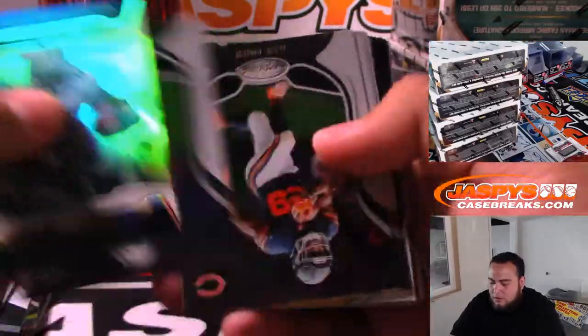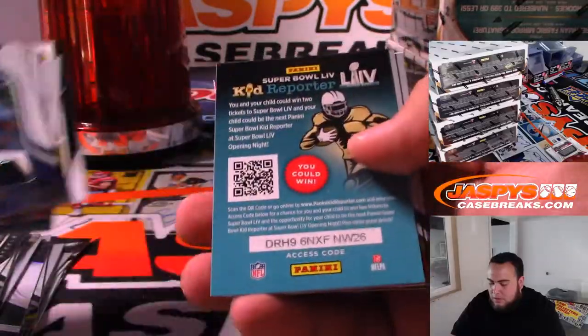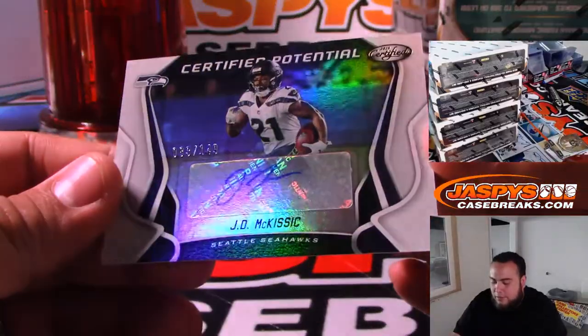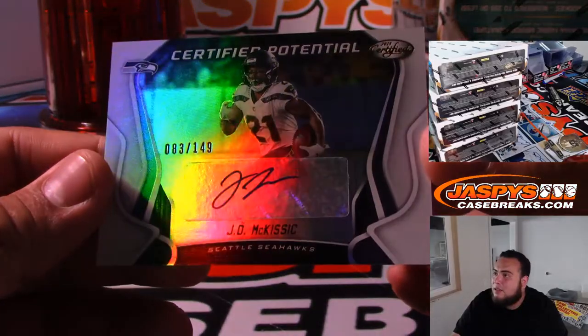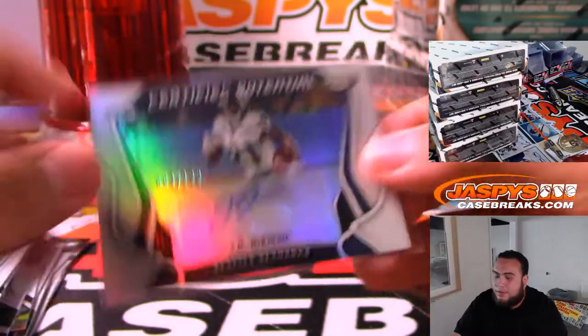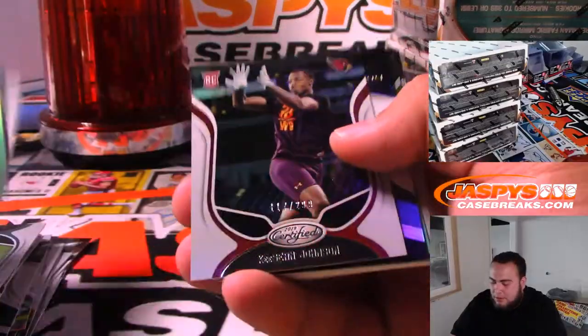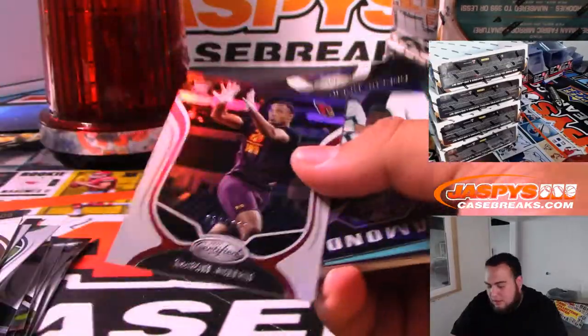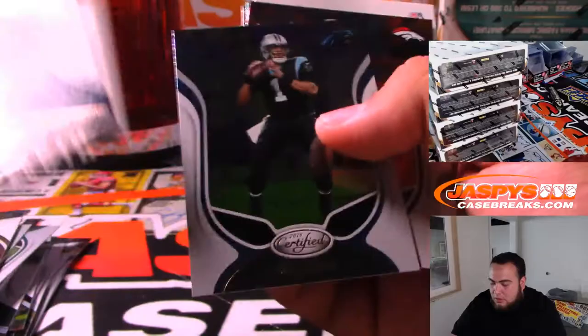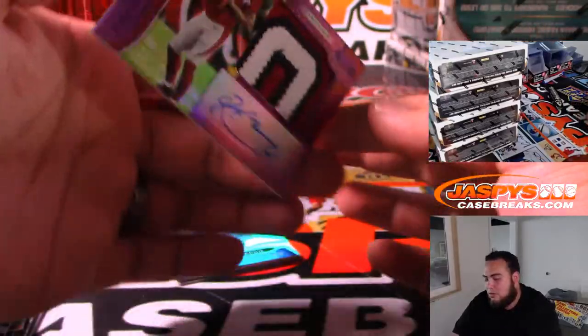$99, Russell Wilson. You got an autograph to 149 for the Seahawks. JD. Certified potential. Alright, guys, I think we got a good one coming up. To 199, Keyshawn Johnson. Ooh, look at that.